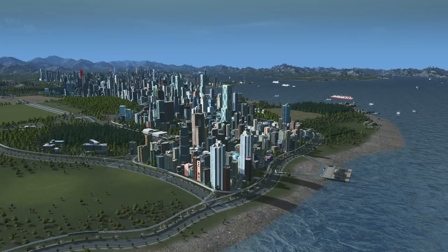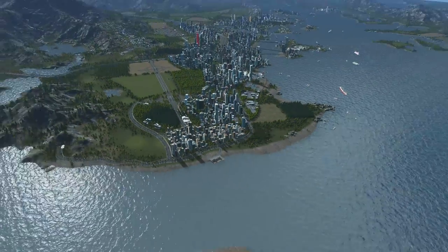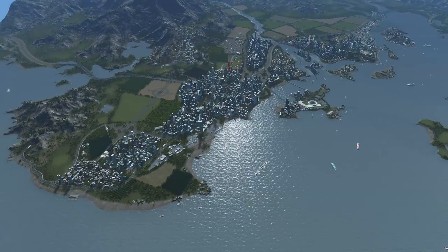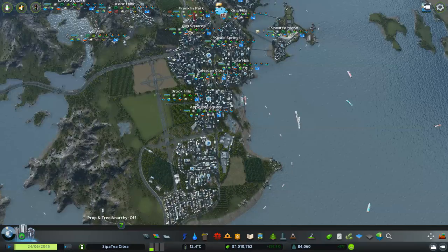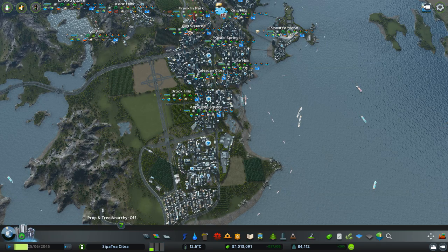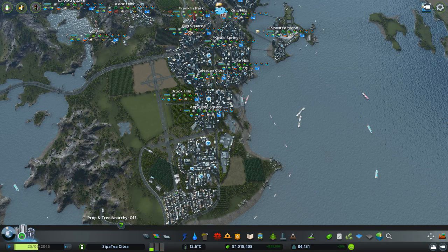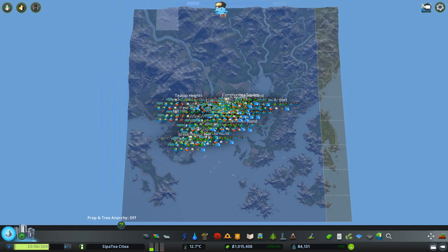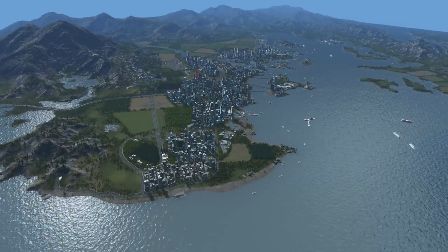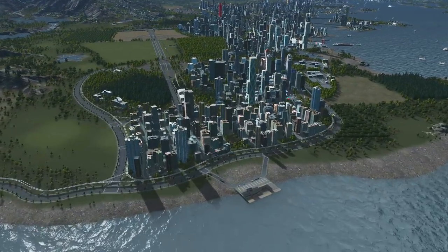We built this last episode over on this sort of peninsula area of our map, and look how our city is going at the moment. We're up to... what are we up to? 84,000 people, still growing. Our money's a bit lower because I've just spent a load of money buying some tiles. I've only got these left, and then we've got the whole map. So we're almost there, but it's going absolutely brilliantly.